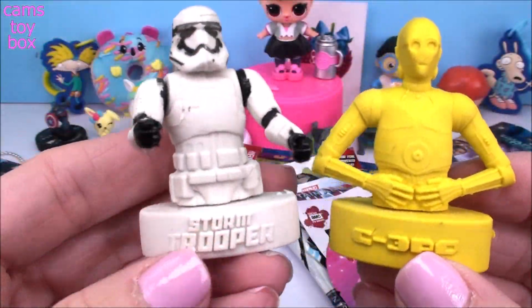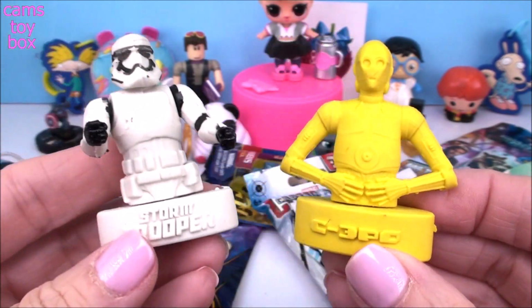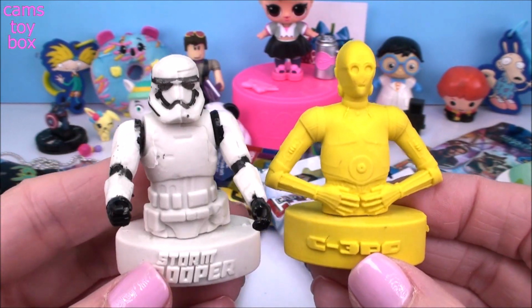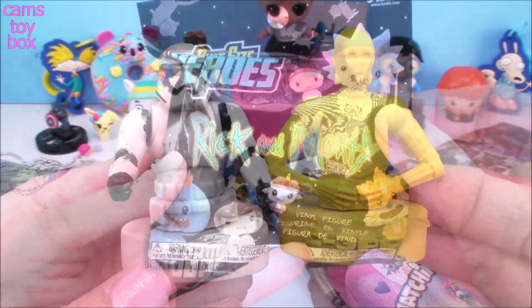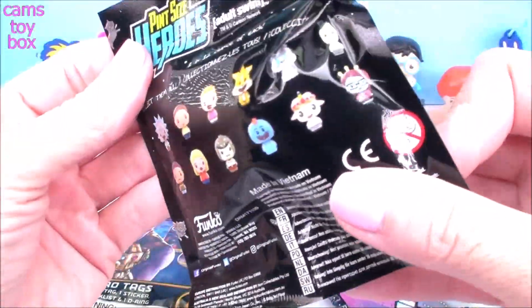Look how cool these erasers are. We got a Stormtrooper, and then we got the fabulous C-3PO. These are really cool, too. Let's check out what this pint-sized hero blind bag is all about. Show us all the different ones to collect on the back.